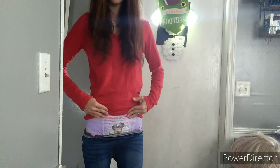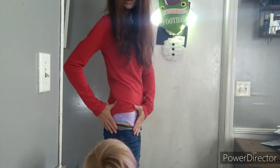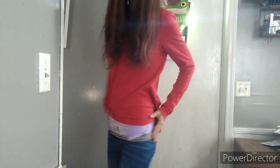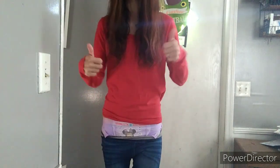But as you can see, they did fasten on the side. And I managed to get the fastenings on this side too. And these are the girl pull-ups. And, yes, I managed to get into them.